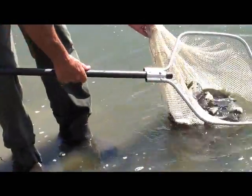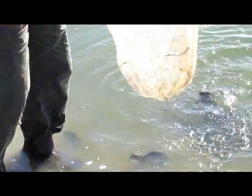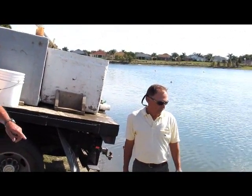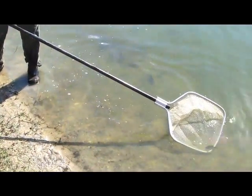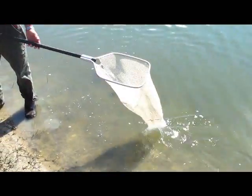Doesn't a shell cracker get really large? Probably, I think the world record's probably 4 or 5 pounds, but generally a pound and a half. They get bigger than bluegill, but we call them panfish. Now crappie gets very large, and there are a few smaller bluegill in there. We're going to follow up with a bunch of them, like 2,000 or 2,500, about that size.